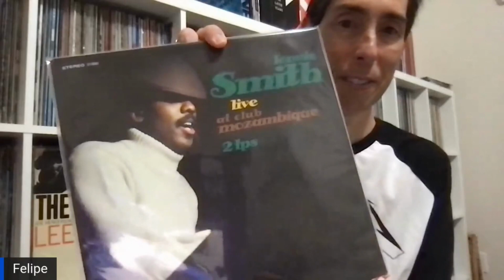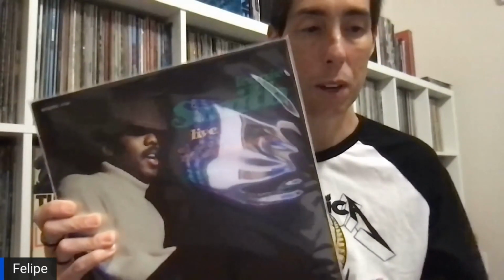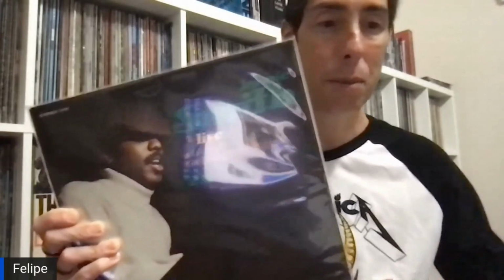Number 3. Let's go for this guy here. Lonnie Smith, Live at the Mozambique, one of the live ones. Oh yeah, that's a double. He recorded this one in Detroit at the Mozambique Club in 1971. It's an amazing record. I mean, he is really groovy. I think it was one of the last records before he changed his name to Dr. Lonnie Smith. And he's not the same person as Liston Lonnie Smith. No.